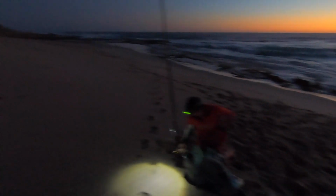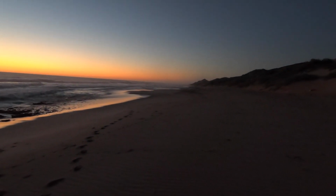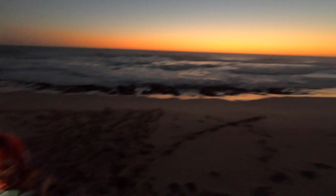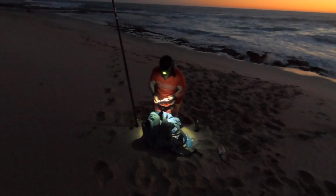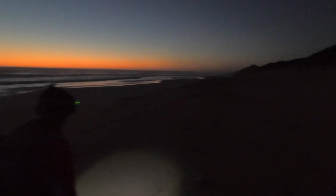So we're going to call it quits. Caught a couple of tailor right there, and we'll head back to the car and cook up some dinner. So not the big mulloway we were hoping. Okay, now we take the long walk up the hill, across the gully and back to camp.